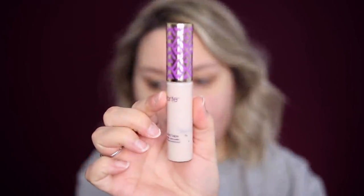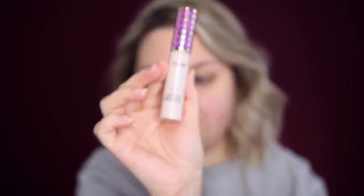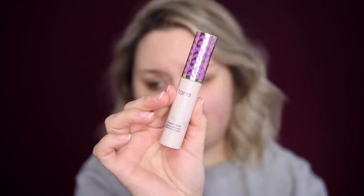To prime my eyelids before, I used to use Tarte Shape Tape Concealer. This is something I haven't even pulled out for almost a year or two now. I used to love this so much, but I just find it too drying on my eyes, and it used to be exclusively the only thing I would use. So I'm going to prime with Tarte Shape Tape.